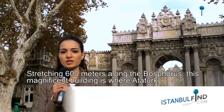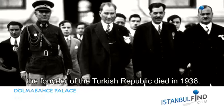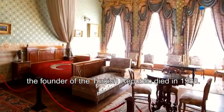Stretching 600 meters along the Bosporus, this magnificent building is where Atatürk, the founder of the Turkish Republic, died in 1938.